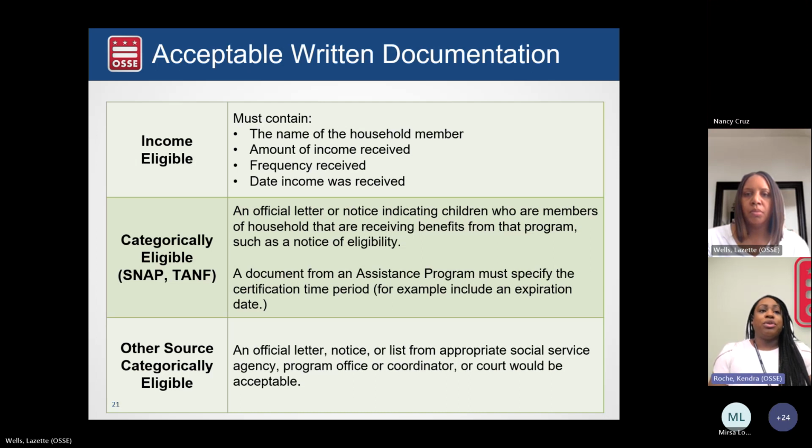Secondly, we'll discuss categorically eligible applications. That would be an application with a case number of SNAP or TANF. Documentation for that would be an official letter or notice indicating children who are members of the household that are receiving the benefits from that program, such as a notice of eligibility, or a document from an assistance program that must specify the certification time period, for example, including an expiration date.